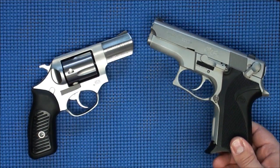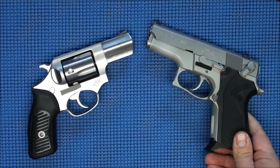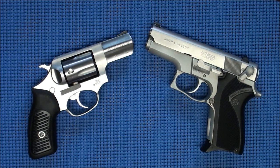That is a disadvantage, because you might hit bystanders with that. If you're shooting on a line, you can pelt someone with brass.